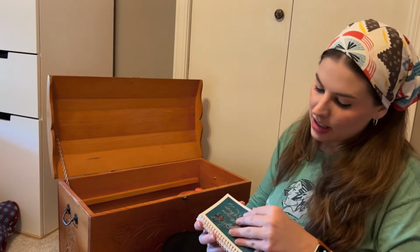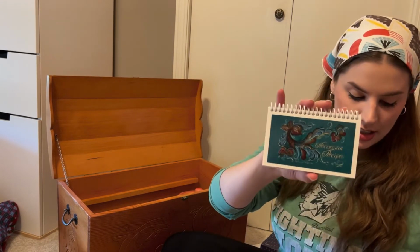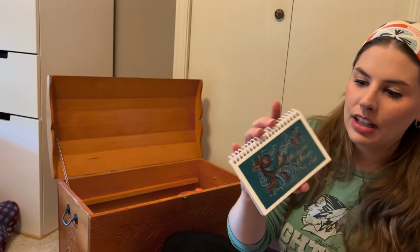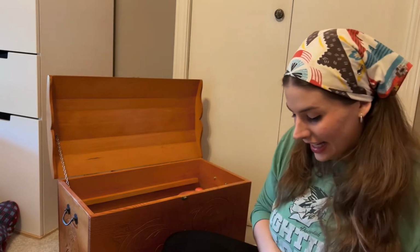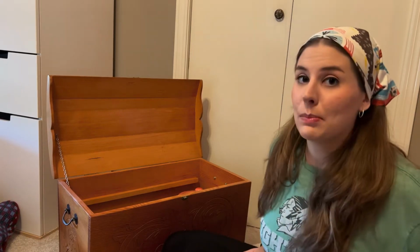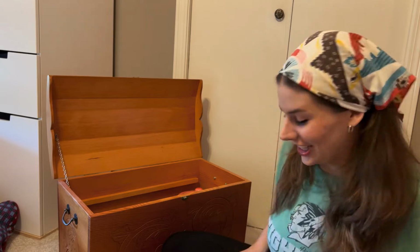And then this is a book of Norwegian recipes. I don't remember where I got this. Either at Höstfest or somebody gave it to me as a gift. I can't remember, but I'm really excited to use it because I like to cook and I want to learn. Well, I like to bake. I only really know how to bake. I haven't cooked a lot, so I'm looking forward to learning how to cook when I move.